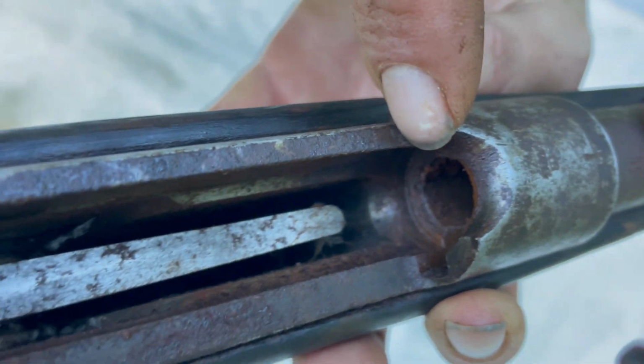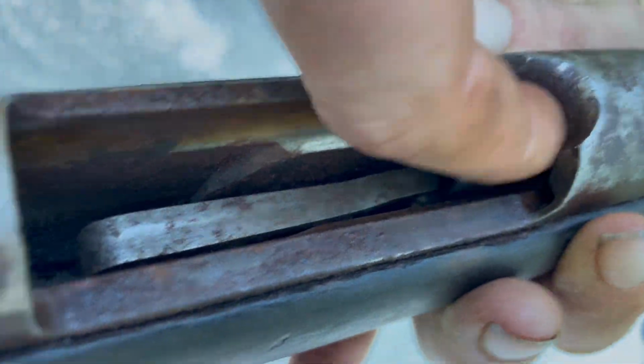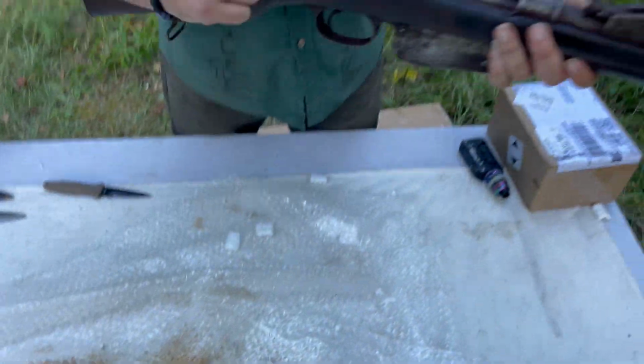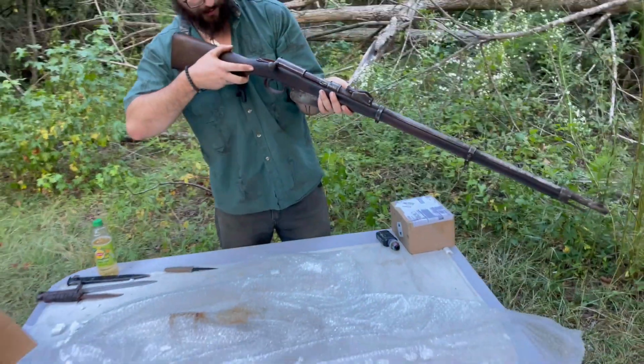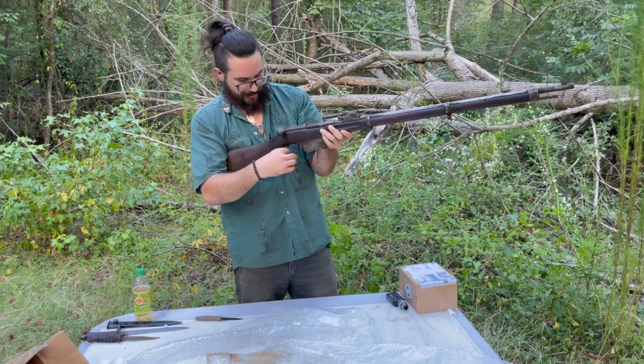Ooh, yeah, that is dirty, rusty, rusty. The bolt's not that bad. They oiled this thing. They were aware of this. But it goes back. Oh. Oop, wait.